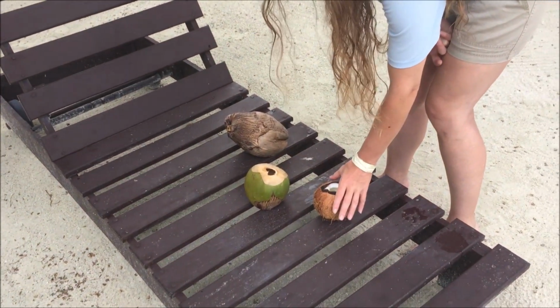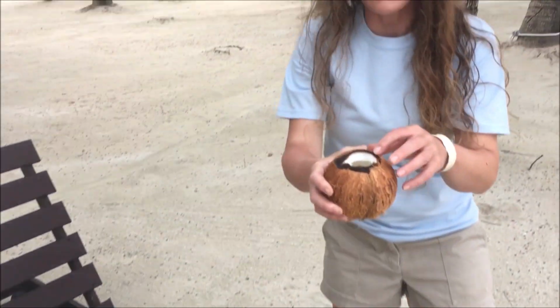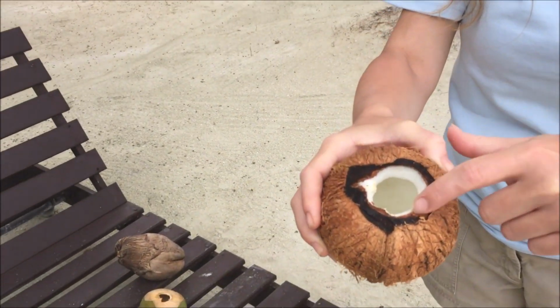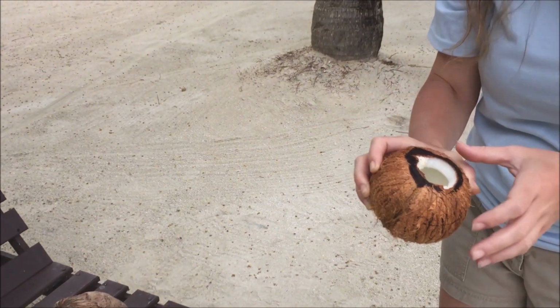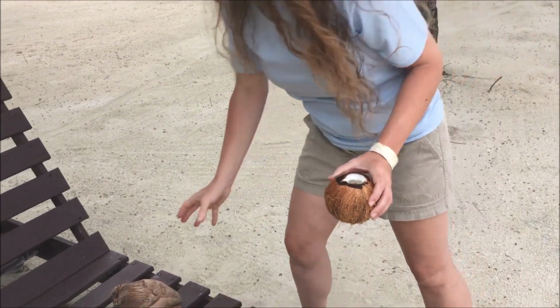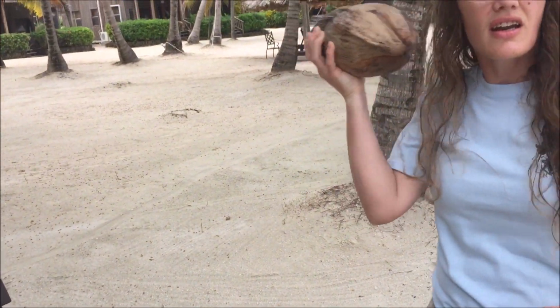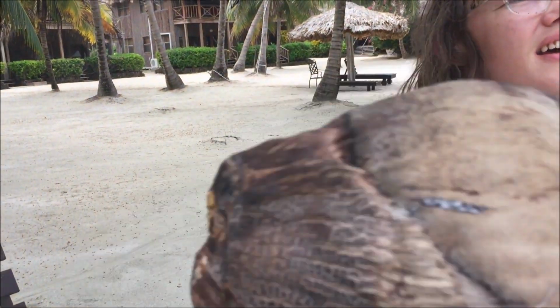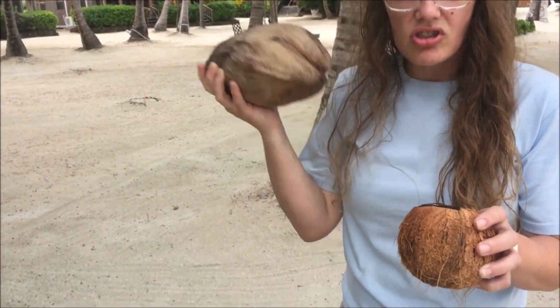Then if you want to use the meat of the coconut, here you go, you can see the meat or the oil that's in the coconut. You need an older coconut, one that looks like this, and you can hear it. You can hear inside is the juice. This juice has already turned, it has like an oily film on it, so it's not really good to drink.